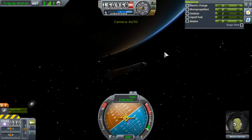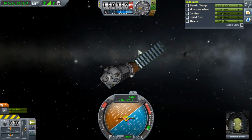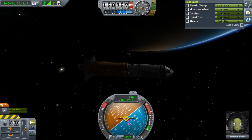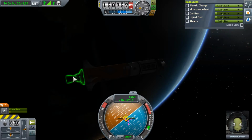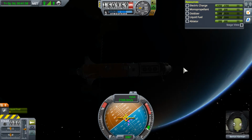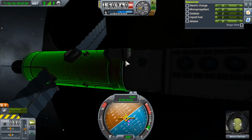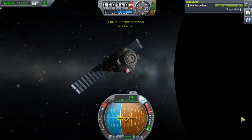So anyway, as I promised, let's have a look around the ship. First of all, look at those solar panels. Isn't that cool? It almost looks like a proper rocket, doesn't it? It's got an antenna, a pointy bit at the front, engines at the back, and solar panels, and it's cool. I like it. These things look a little bit out of place. Oh well.